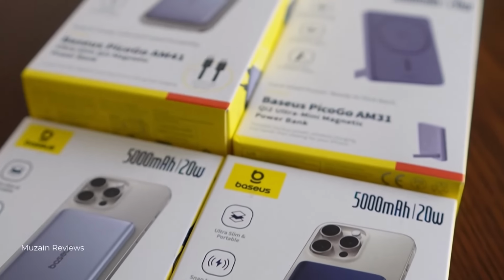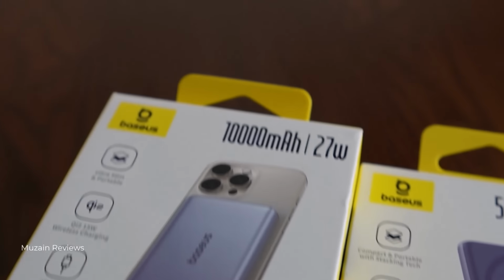Hey everyone, today we're diving into these three ultra portable magnetic power banks from Baseus. A brand whose name literally comes from "based on user." And after testing these, I can tell you they live up to that promise. So if you're tired of bulky bricks and cables everywhere, this video is for you.